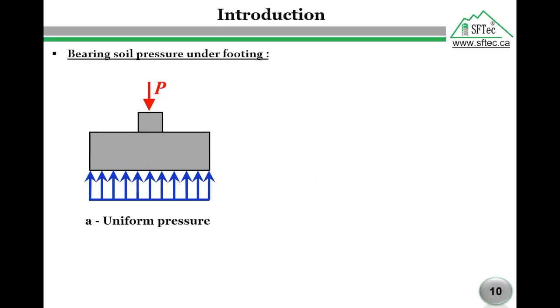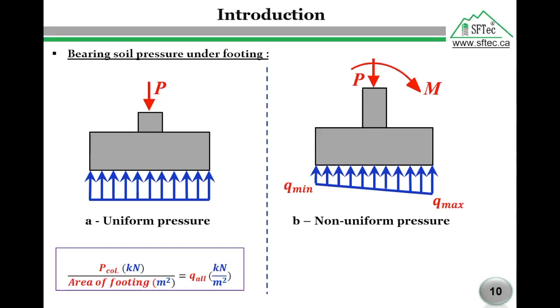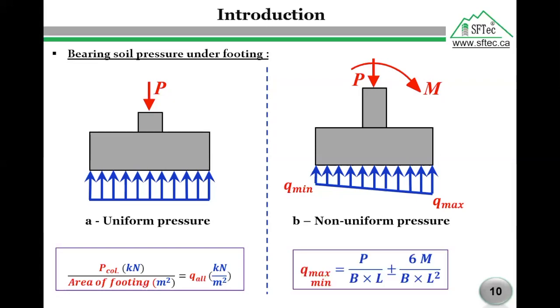Now I will talk about bearing soil pressure under footing. For footing subjected to concentric loading, the bearing soil pressure is uniform, which is equal to the column load over the footing area. Footings may be frequently subjected to eccentric loading resulting from the lateral forces due to wind or earthquake. The moment developed at the base of the footing produces a non-uniform soil pressure that needs to be taken into account, as we see here on our right side. The classical stress equation can be used to determine the soil pressure under the footing.